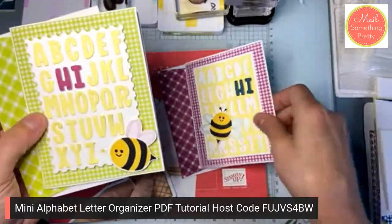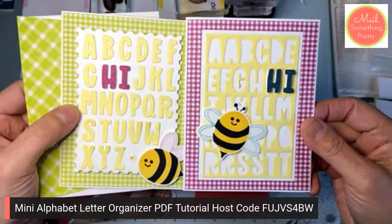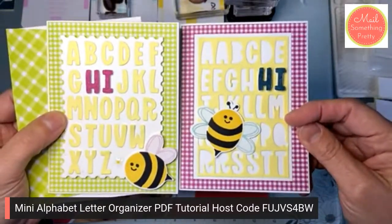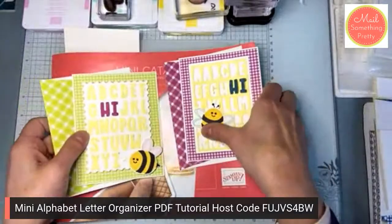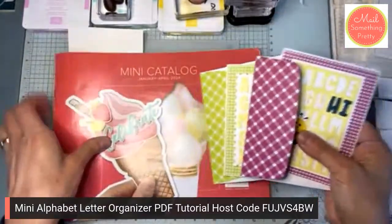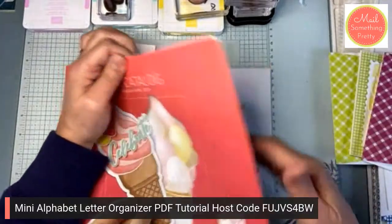But then I'm going to show you, we're going to make one using the leftover of the letters. So why let anything go to waste? So we're going to make these two cards today, just in different colors. So then you have different colors. And let me just show you.